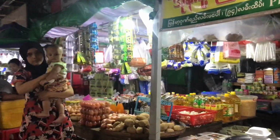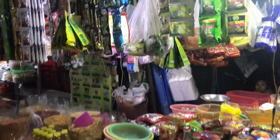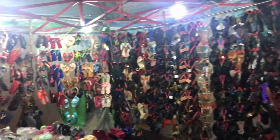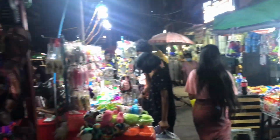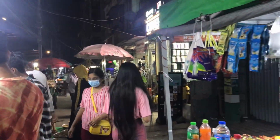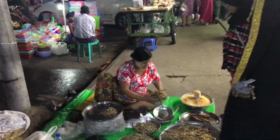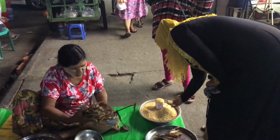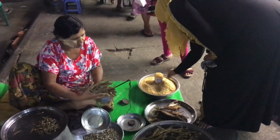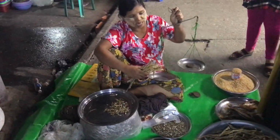On the right side, this is a mini grocery. You can get potato, onion, egg and other items here. On the left side, this is a sandal stall. This man is selling various kinds of sandal here. This is a dry fish stall. This lady is selling dry fish. People are buying dry fish. Various kinds of sea and freshwater dry fish are available here.